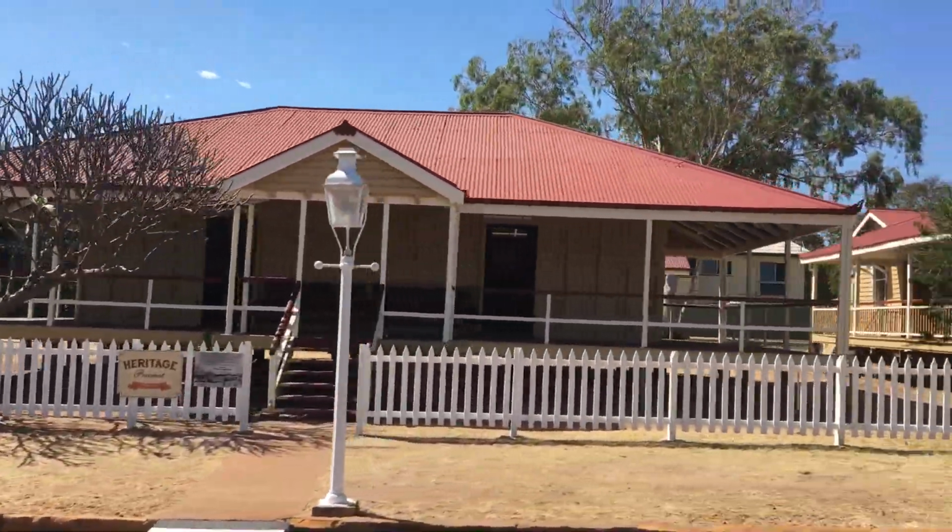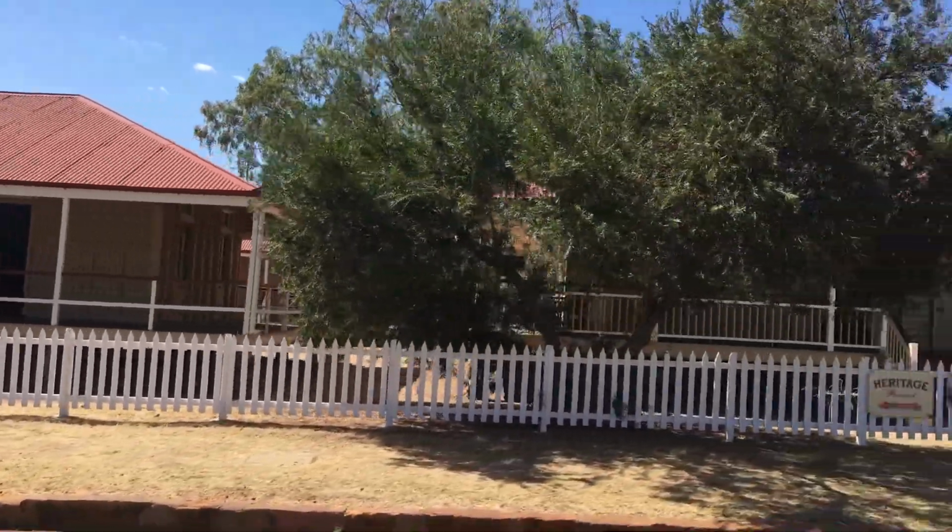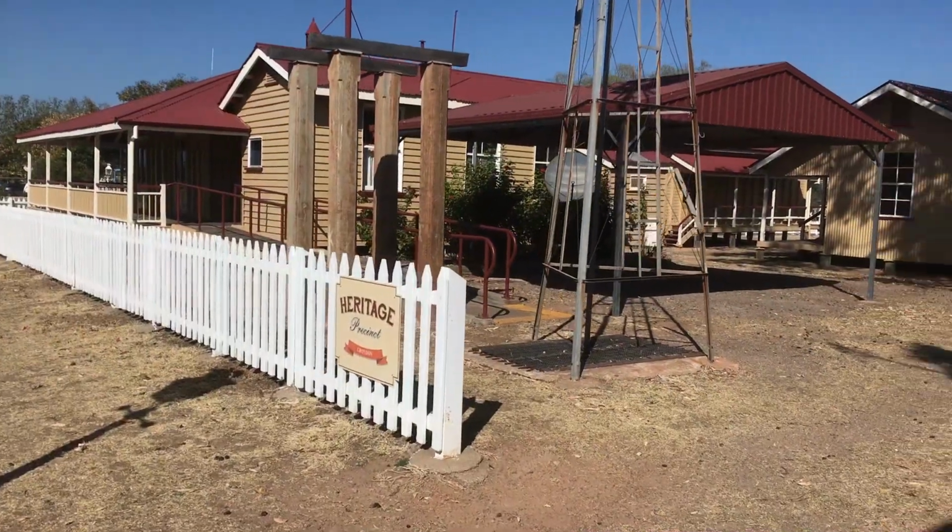Croydon has restored many of the buildings that were built in its mining heyday, and it was a great opportunity for the kids to do some history.